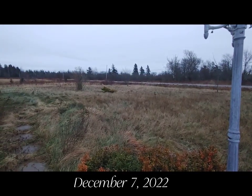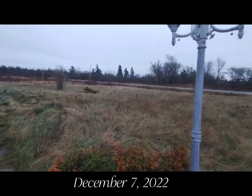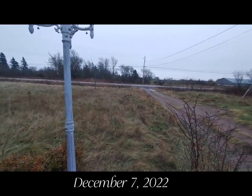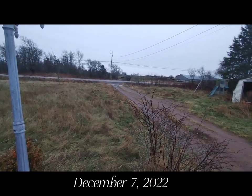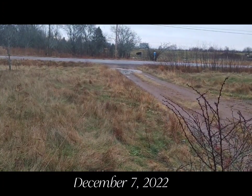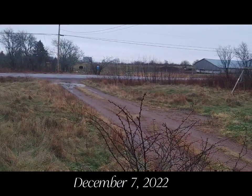And it's pretty much the same thing out front. Long grass, kind of brown, green, no snow. It's wet because it was raining previously. And as you can see, puddle at the end of the driveway and cow pen across the street, no snow.